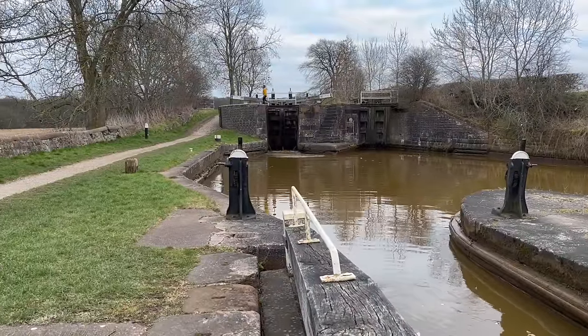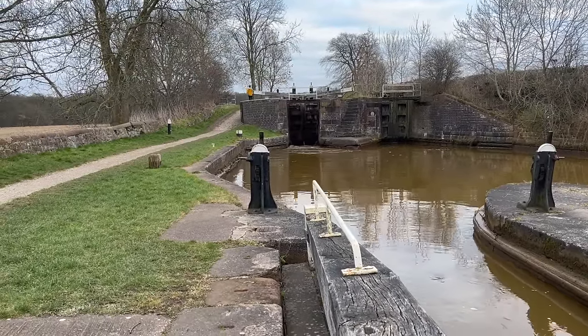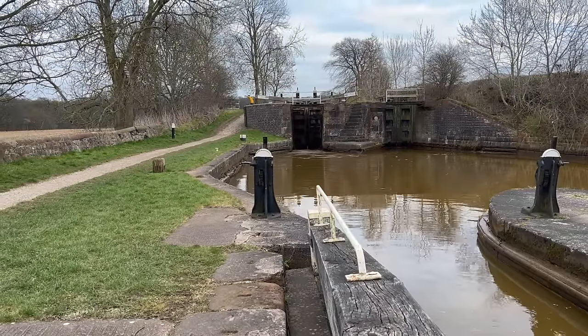It's great doing locks with friends because you can send somebody ahead to set the next lock while you're just finishing off the other one. It's made it a lot easier for us.